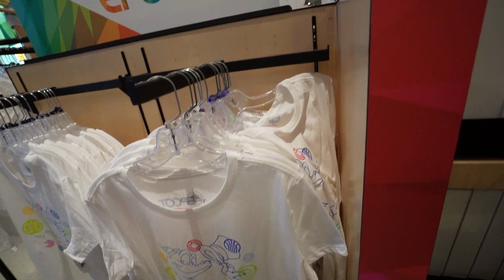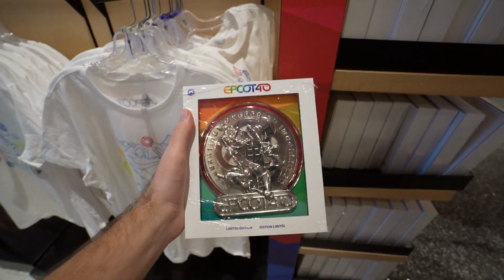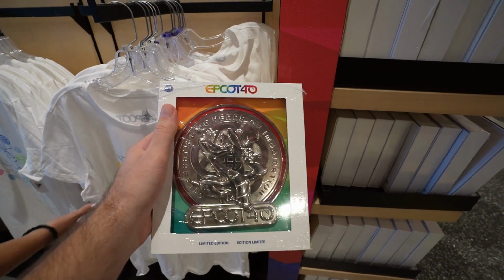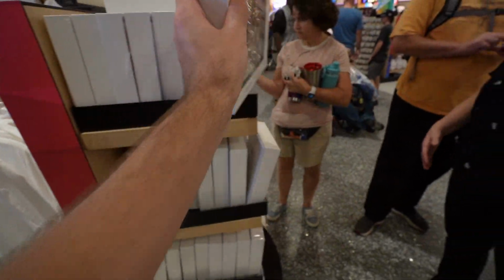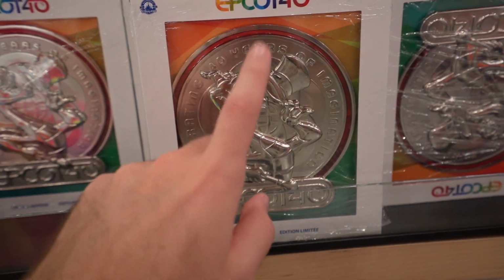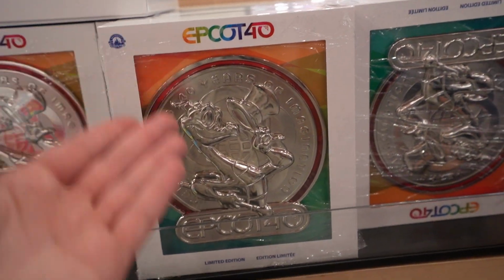Very nice. What do we see here? We've got a limited edition, which looks like a big, I don't really know what this is. Like a giant pin, maybe? Again, him with his top hat with the 40th. Okay. Size of my hand, $115. Keep that in mind. So if you're looking to drop some coin, $115.